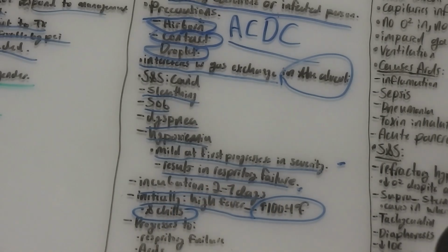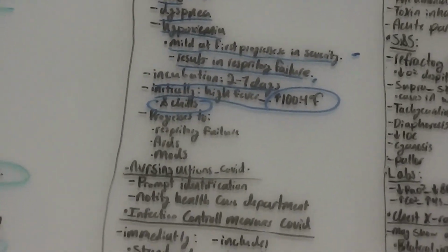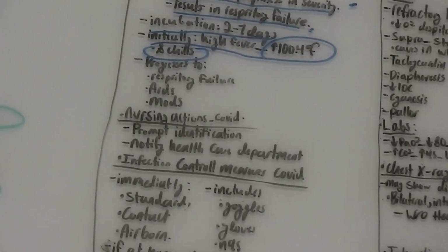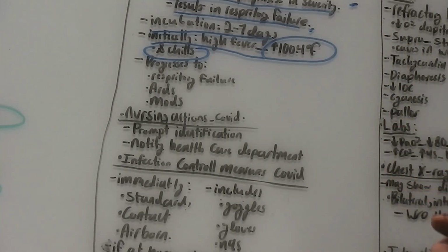chills, bro. Just like dating an ABAC girl, bro. I mean, this is all for memorization, just so you know I'm not actually crazy, but ABAC girls, bro, they hot. They're over 104 degrees, and they give you the chills, but the problem is they give you respiratory failure.